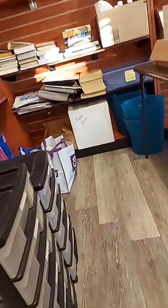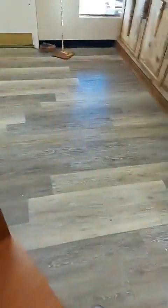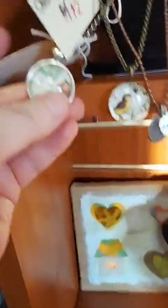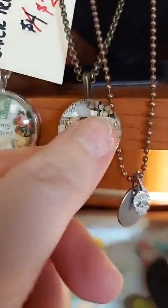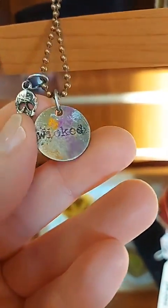So let's go ahead and get started with what we have. I think we'll start down here. I've got a few more class samples, and I've also reduced the price on some of these here. This first one here is this Valentine pendant. Comes with the chain. It is $2. I also have this cute little chick necklace, and that is also $2. And we also have this little wicked charm necklace, and that is $1.